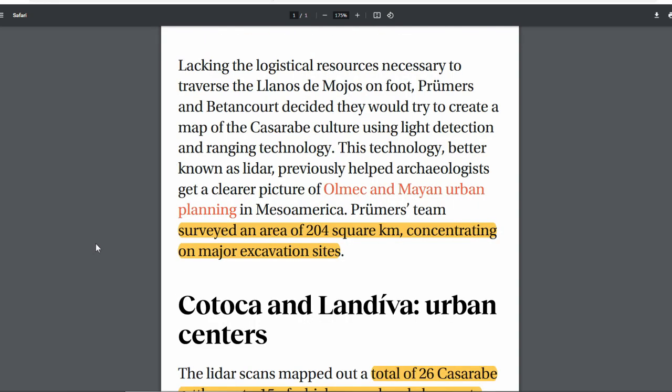Prumers and Betancourt decided to map out the extent of this culture using LiDAR. This was used in Olmec and Mayan urban planning, which we'll go over after this, which is the other site that I was talking about before. And they surveyed an area of 204 square kilometers, which again was concentrating on major excavation sites.